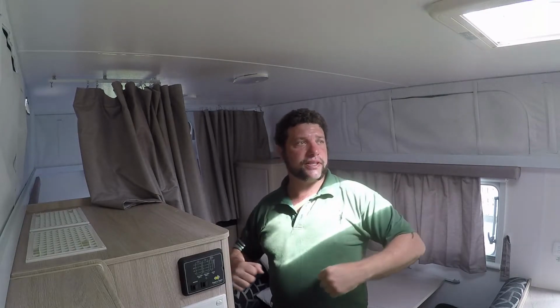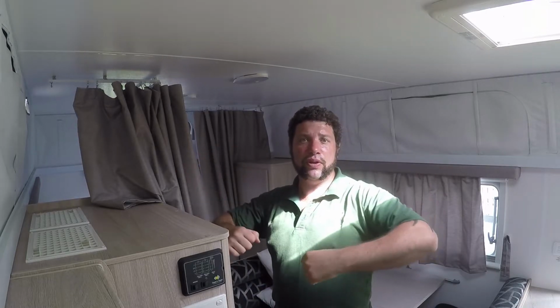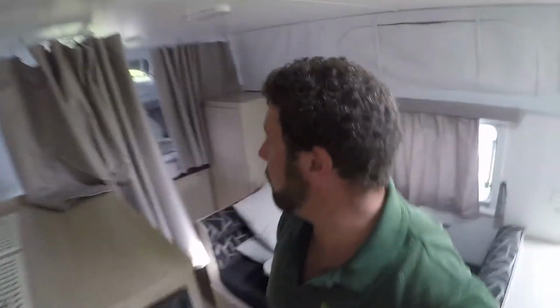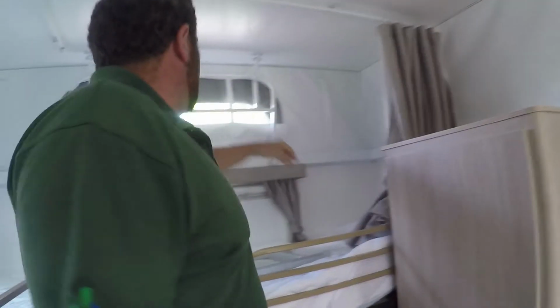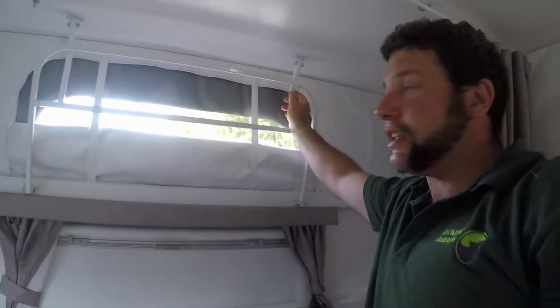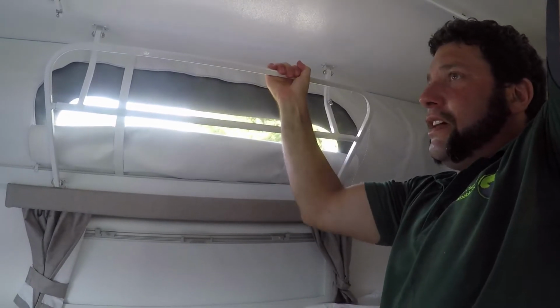It was pretty easy to put up. It would have been nicer if the mechanical lifters had a gas strut or something like that in them to really give it a bit more ease just to pop it up. All you need to do is put your hand on it and just push it. Have a look over here, I'll show you what I'm talking about.